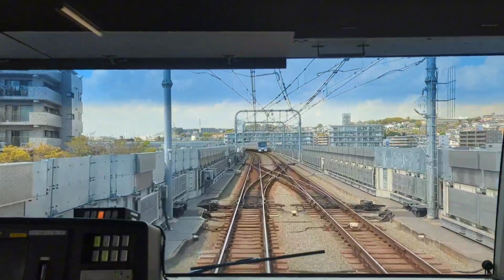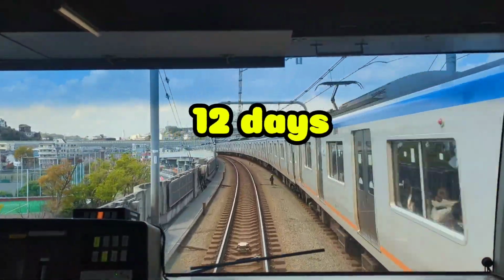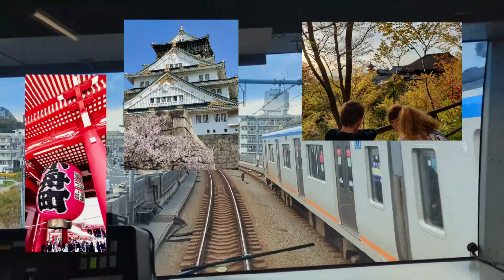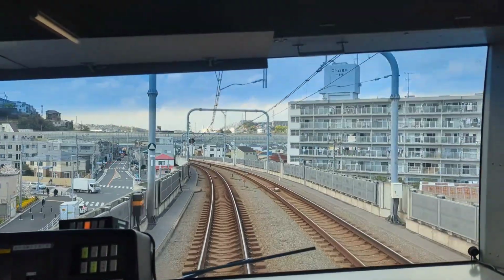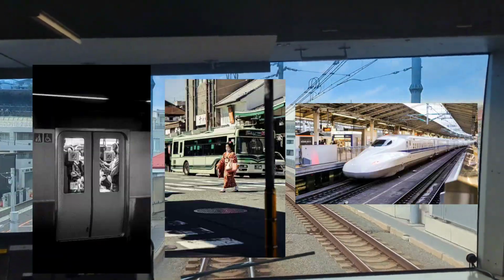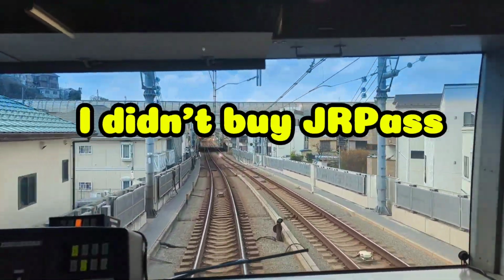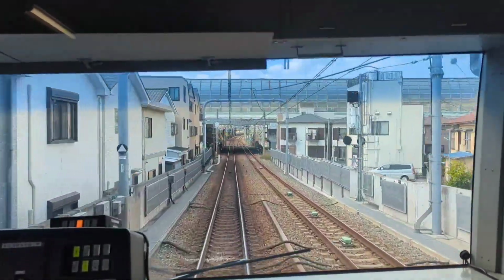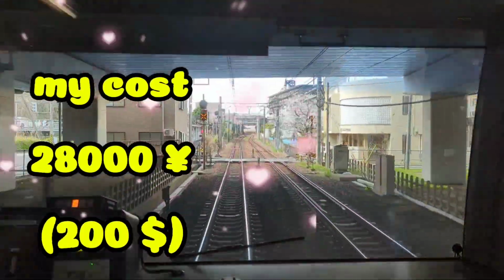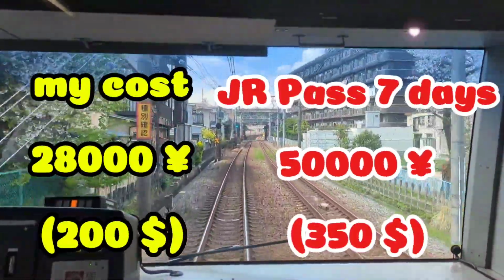In my experience, for example, during my 12 days in Japan, I visited Osaka, Kyoto, and Tokyo with day trips to Nara and Mount Fuji. I always used public transport like metro, trains, Shinkansen, and buses, and I did not buy the JR Pass. I ended up spending 28,000 yen per person, around $200, a big saving compared to the cost of a 14-day JR Pass.